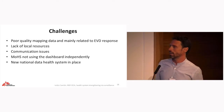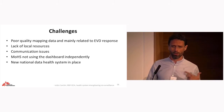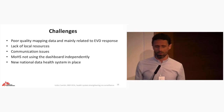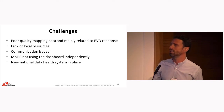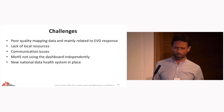And the fact that MOH is not using the dashboard independently yet, despite our efforts to train them, and they still need us around to help them. And the fact that there is a new national health data system in place now, which is very good, but some of the features are not working yet, such as mapping, so they still need our dashboard to do that and our support, so this is a bit of a duplication of systems.